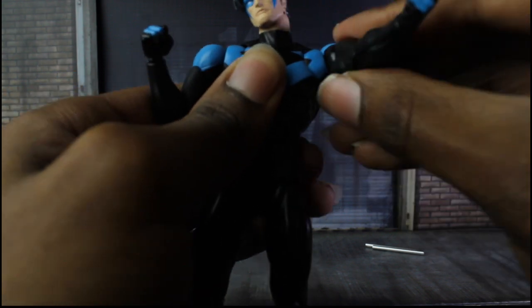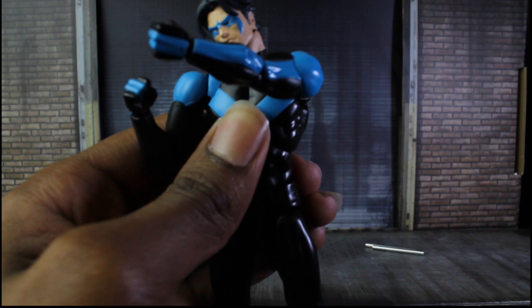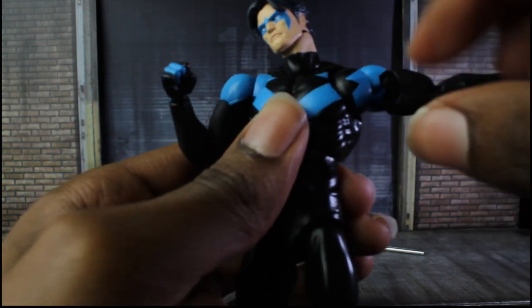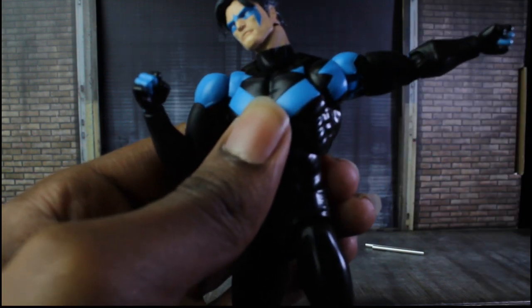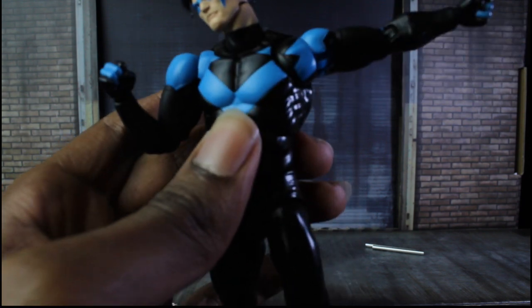His butterfly joints, let's look at those. His arm can go in that far. His arm can go out that far. It looks kind of wonky with the black, the blue basically just disappears, so it looks really weird. So you may want to test your luck with that in certain poses.